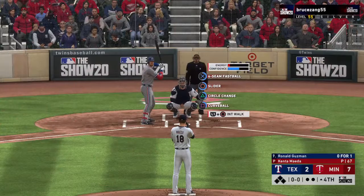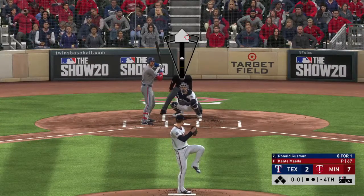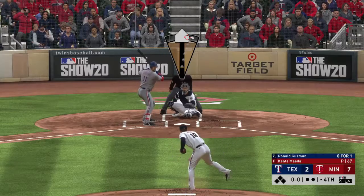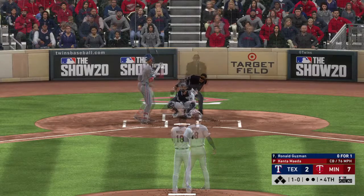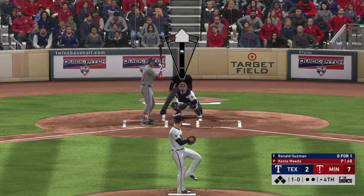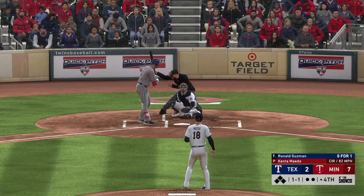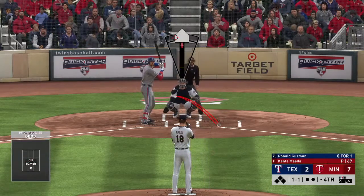Settling in now, Ronald Guzman. Lots of baseball left in this one as we're still early on, but you don't want to fall too far behind. They're already down by a bundle, and one of the things you want is your leadoff guy to get on and set the table for the big boys to start driving in some runs. In there, and it's even at 1. 1 ball, 1 strike.